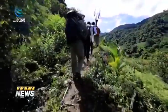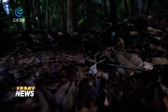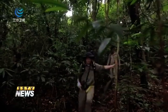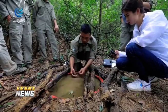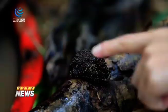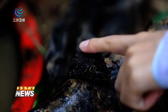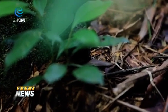The production team followed a scientific expedition team to the Yinggeling Nature Reserve to find the rare tree frog. The Theloderma corticale was found in a pool. It belongs to the tree frog family, discovered in the Yinggeling area in 2016 for the first time. After 4 years of observation, the number of times it has been recorded still remains low.